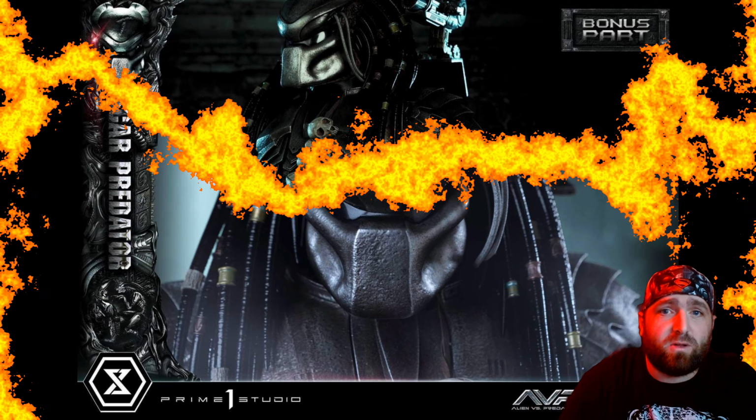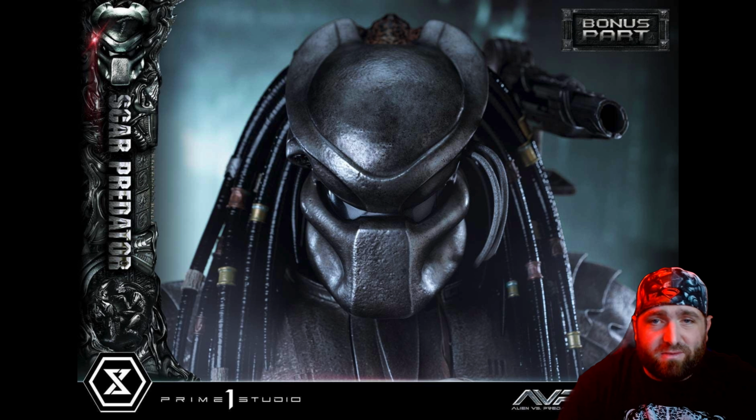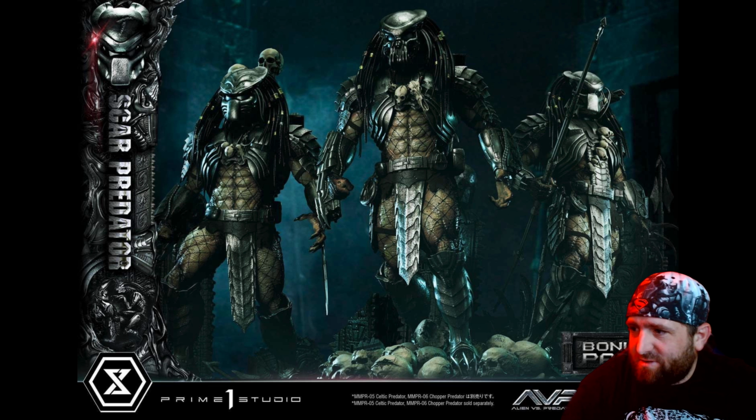And then a nice close-up of this bonus head. This one's always been reminiscent to me of the Jungle Hunter. Of course, he's more beefy. And here's a nice shot of that same mask without all the extra lighting and Photoshop on him. And then these last couple pictures, I just want to show you.